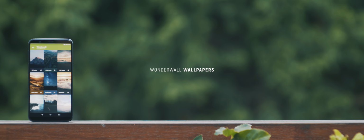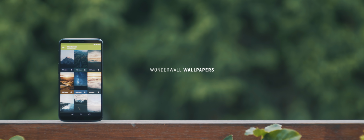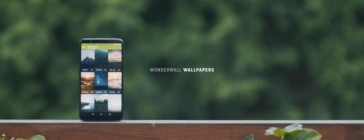So there is a plethora of decent wallpaper applications available on the Google Play Store, but I've started to find that most require lots of sifting through to actually find a background that works for any given setup. That's where Wonderwall comes in.